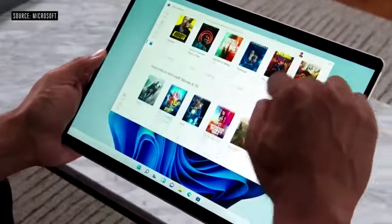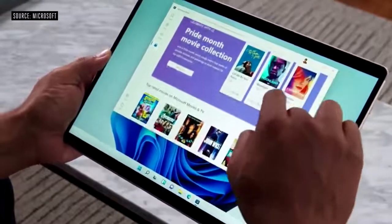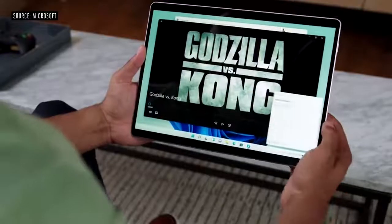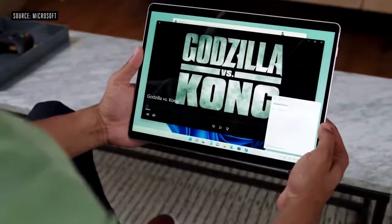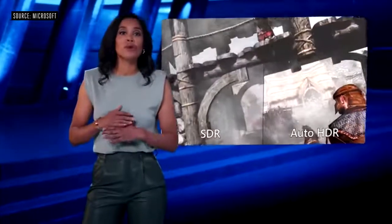We've redesigned the Entertainment tab to bring you top movies and TV shows from across streaming services, all in one place. Then you can either cuddle up in bed or project to your TV with Wireless Connect. Games can look better than ever on Windows 11 thanks to Auto HDR, which automatically updates your game's lighting and color to high dynamic range. The results can be dramatic.